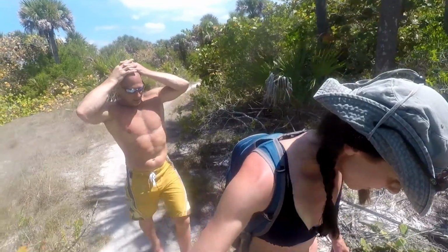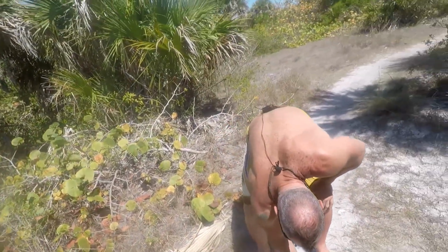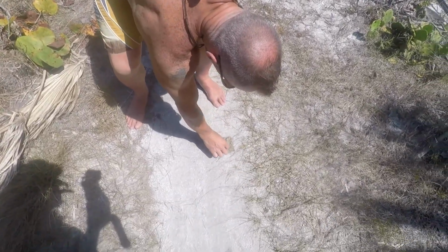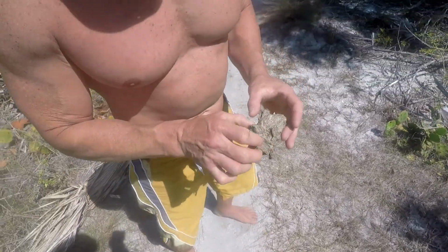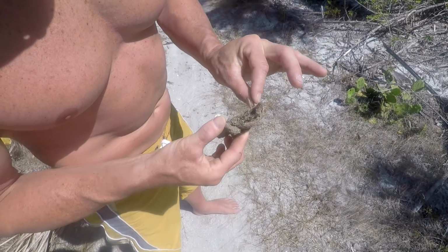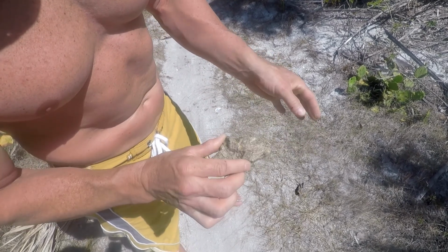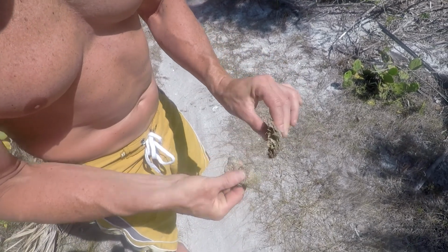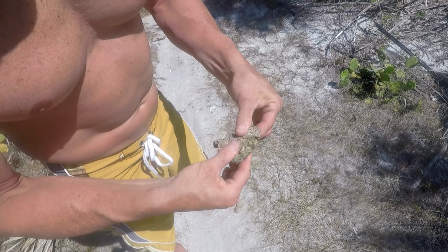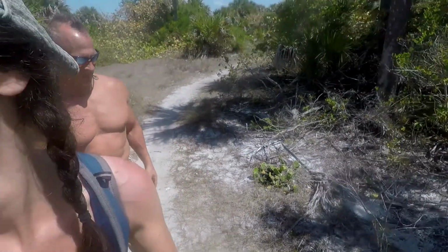Is that an owl pellet? Maybe. Because there are owls. I did hear owls here. There's bone right here. That's an owl pellet. That's a bone. Yeah, I want to say it is an owl pellet. It's a pretty big one. Have you seen anything else in there? Or it's a pile of, could be some dung.